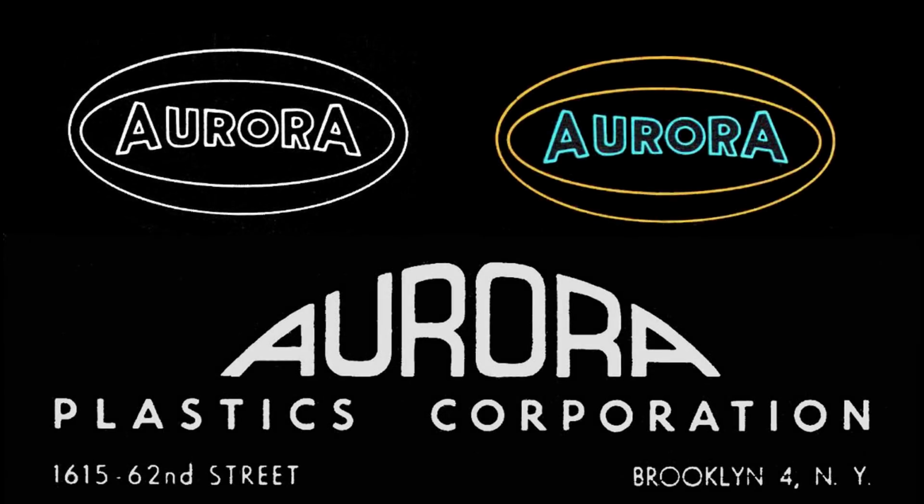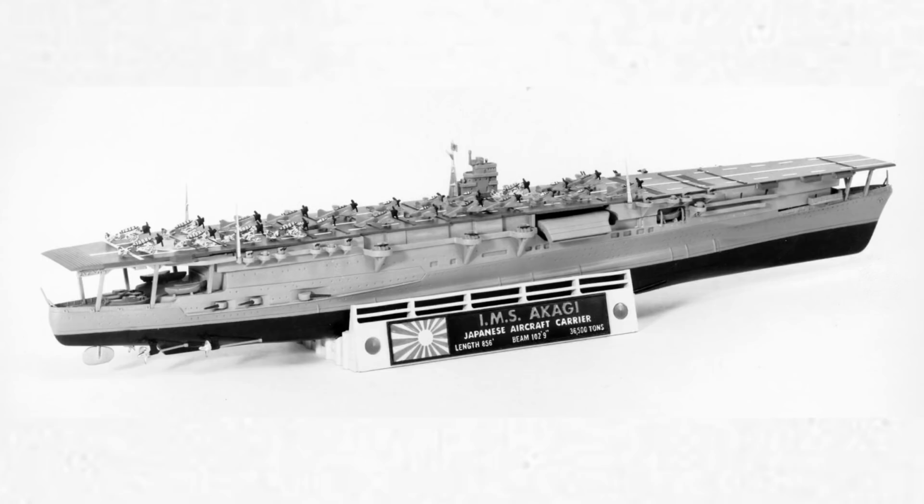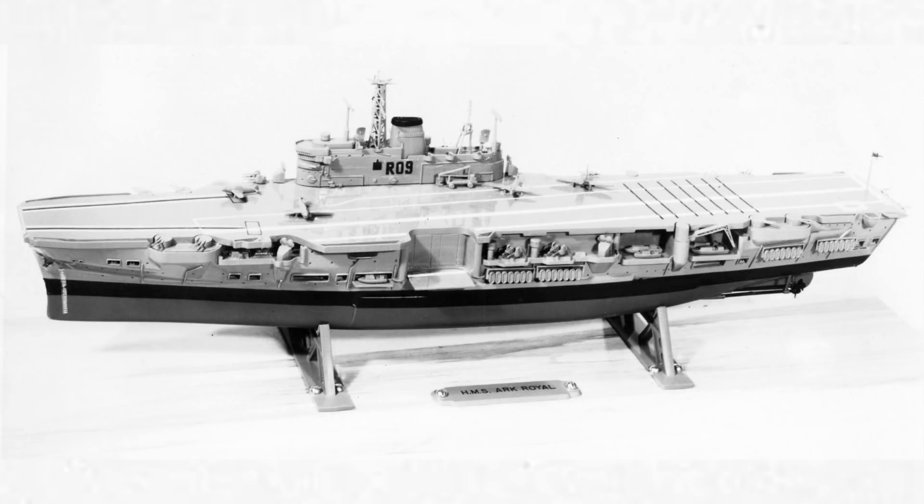Just about every series or line of kits had proposed editions that were shelved when sales of the earlier kits started to slip. Many of these follow-up kits never went past the drawing board stage, but a surprising number actually got as far as finalized patterns. The Imperial Japanese Navy Akagi and HMS Ark Royal aircraft carriers made it as far as tooling patterns.